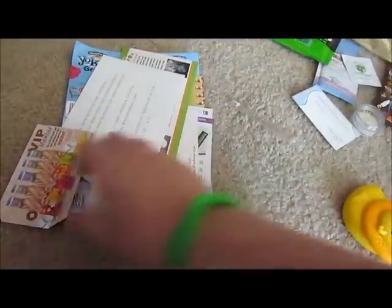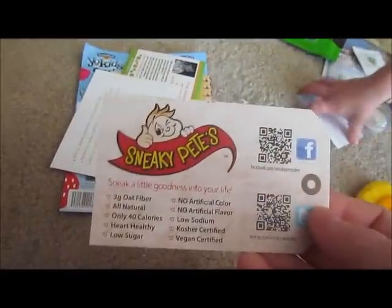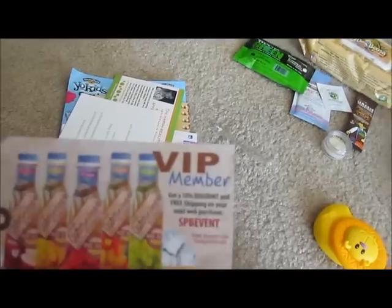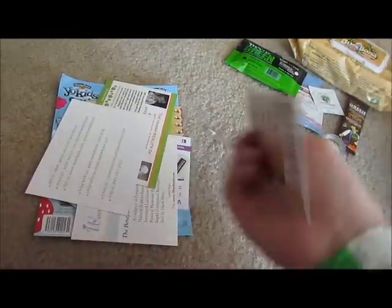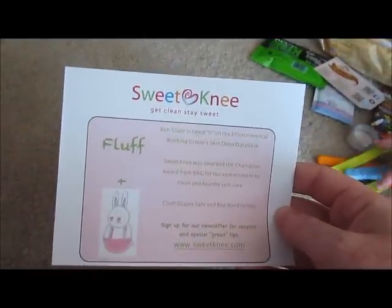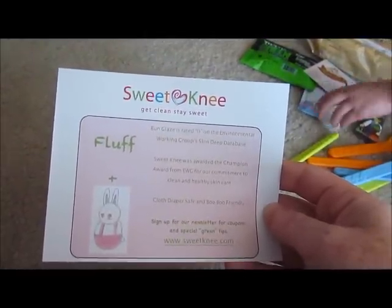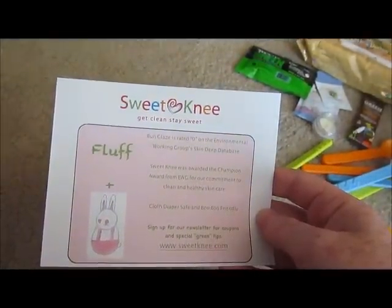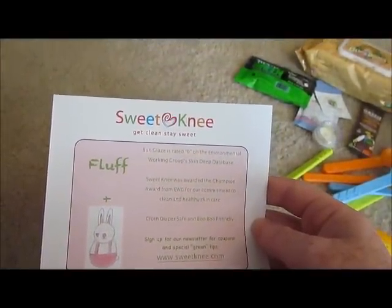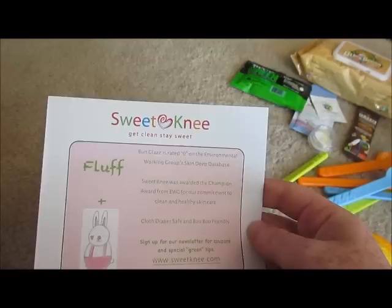Some business cards. VIP membership to Sneaky Pete's, 10% off and free shipping. Sweet Knee Fluff. Let's see what this is. It's right here: skincare, cloth diaper safe, and boo-boo friendly.